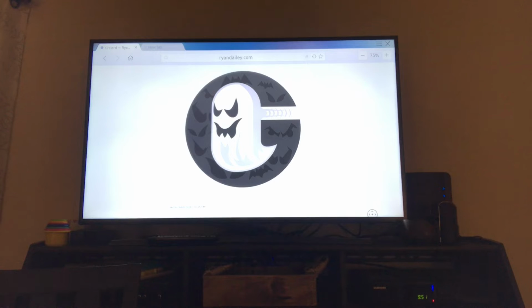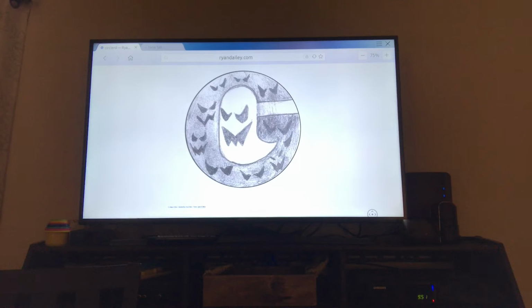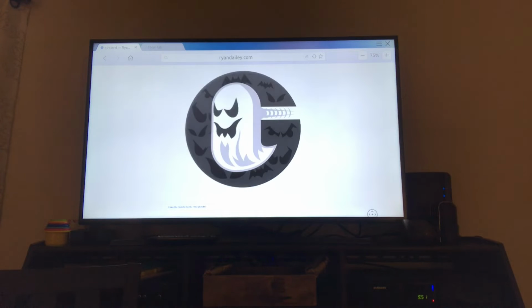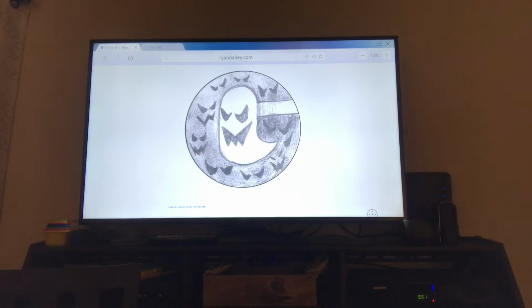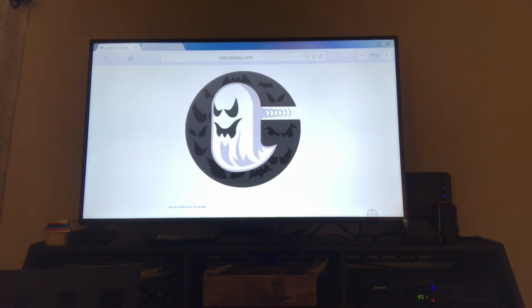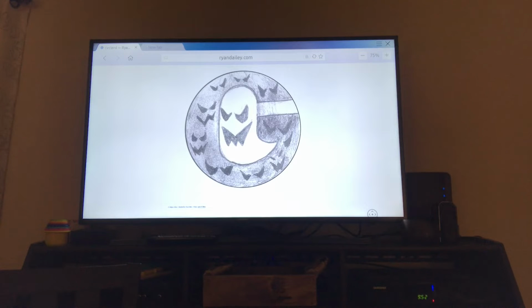The third submission, again, is a spooky ghost, and this one will benefit the Spirit of Children, which is a very imaginative organization for kids, I believe, that have illnesses and sicknesses, to help them have a positive experience around Halloween.